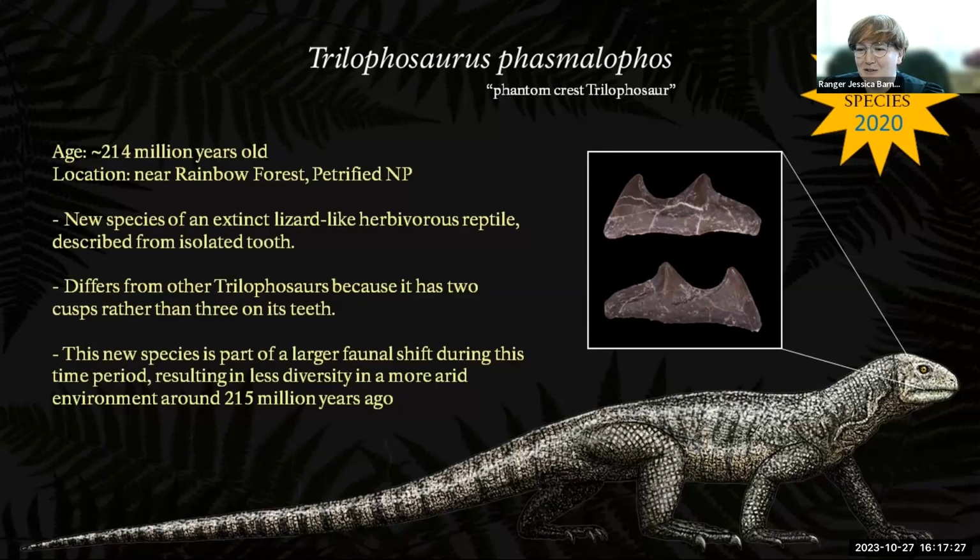Why it's a trilophosaur. But so this one as well, carbide needle and a pin vise. And then the fractures were repaired and consolidated with paraloid B72. And then it was also photogrammetrically captured, so with a normal digital camera. This is one I find very interesting, which we can talk about later if you have questions.